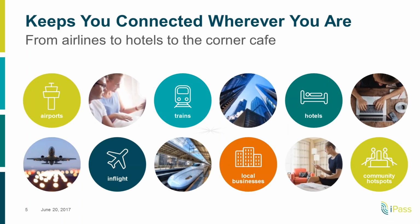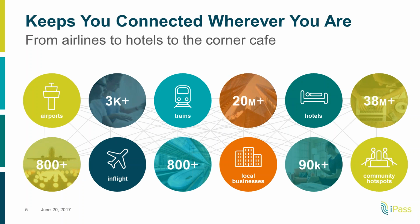And then I just wanted to spend some time talking about the different verticals, the different venue types. You can see on this slide where we are in terms of airports, 800 plus airports today. In in-flight, it's been a huge business for us. Got some exciting news to share with you later on that one. We're currently enabled on 3,000 aircraft across the globe, close to 800 trains. And then I want to also talk about hospitality, which, for the years that iPass has been around, has been a very strategic venue type for iPass. We're currently in around 90,000 hospitality venues.